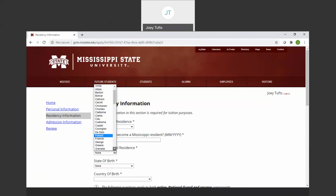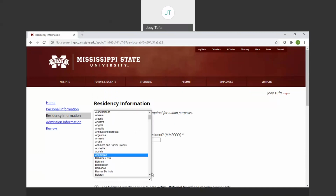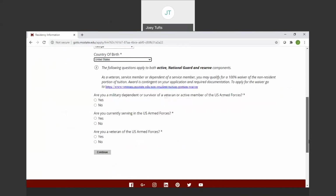Go ahead and designate your counties so we can make sure that you are connected with proper admissions counselors. State of birth, however, was Georgia. Go ahead and confirm all of that for us. And then the country of birth, United States. We can go further down here.